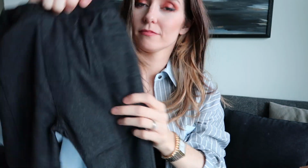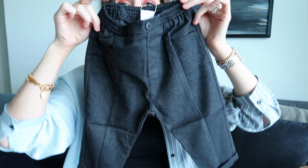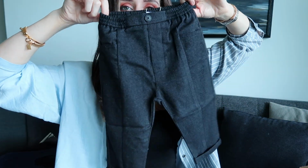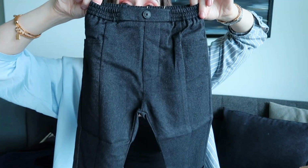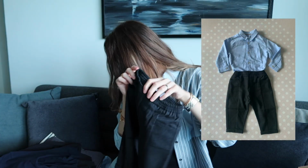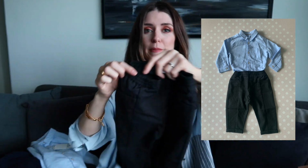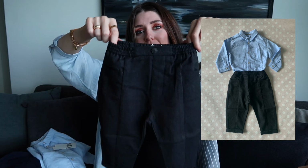It's not really a pleat, but it's meant to look like a pleat, a little pin tuck on them. And they just look like really smart pants. So I thought maybe these would go with a shirt tucked in, like this, or if not, maybe with a little body tucked in.